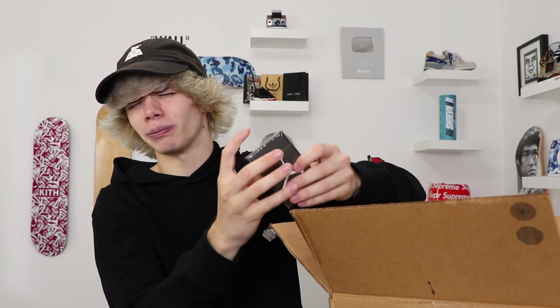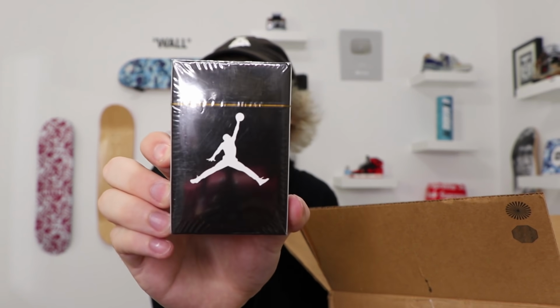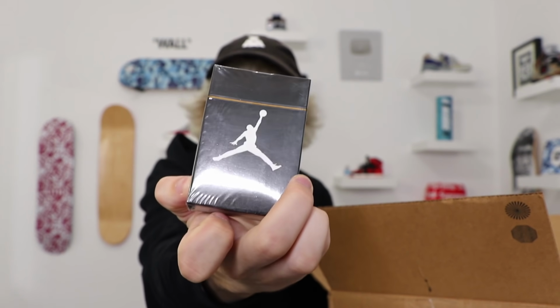This a pack of gum? Yo, what? Oh, I don't even want to open this. Yo, check this out. This right here is like Jordan playing cards. I don't want to open it. But just for you guys, I'm going to open it. How do you open playing cards? I ain't going to open this pack of gum.